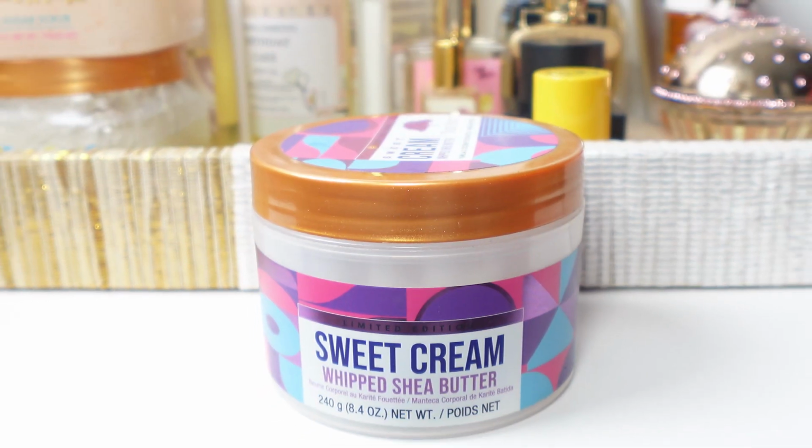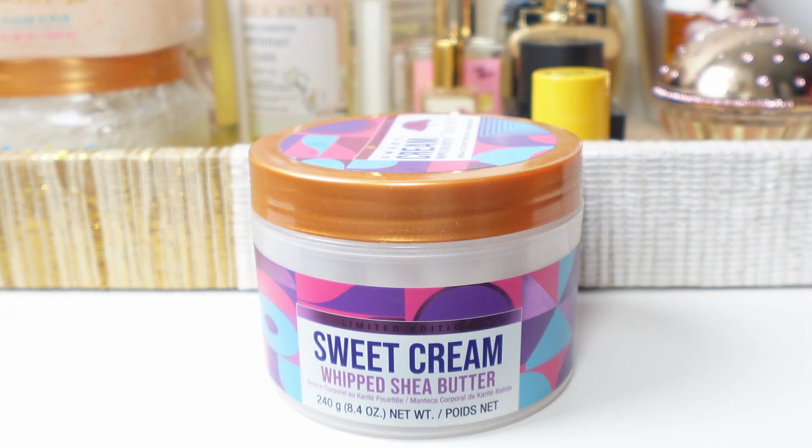Okay, next we have the Sweet Cream Whipped Shea Butter by Tree Hut. This smells like the sweetest cream, the sweetest vanilla-y, cakey type of scent. And I do know that it is seasonal, so I don't think it's available right now, but I think it will begin to become available as the weather cools down. So I think they start putting it out, if they're going to put it out again, in your fall and winter seasons. But when you see it, get it and grab backup bottles of it. It is worth the hoard, baby.